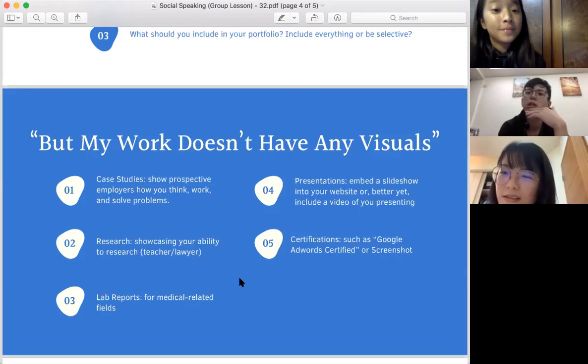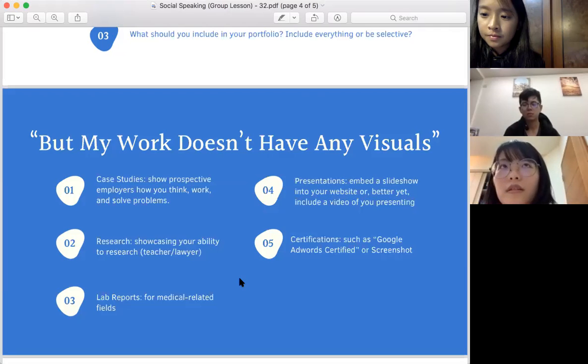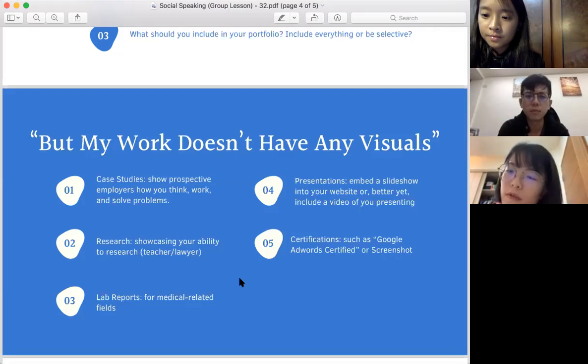Scientists? What type of research do you think would be helpful to put in your portfolio? Can you give some examples? What kind of research? I think, to my portfolio, or if I am a teacher. If you're like a teacher, what do you think?